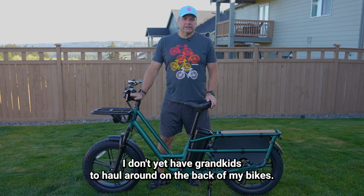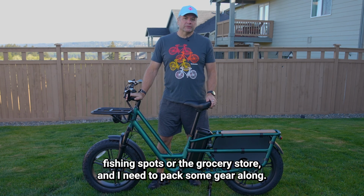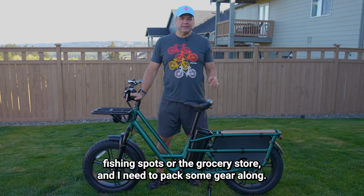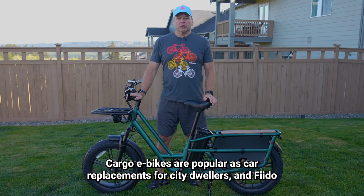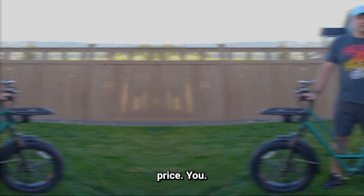While I don't yet have grandkids to haul around on the back of my bikes, I sometimes ride to my favorite fishing spots or the grocery store, and I need to pack some gear along. Cargo e-bikes are popular as car replacements for city dwellers, and Fiido recently released its latest model at a fairly affordable price.